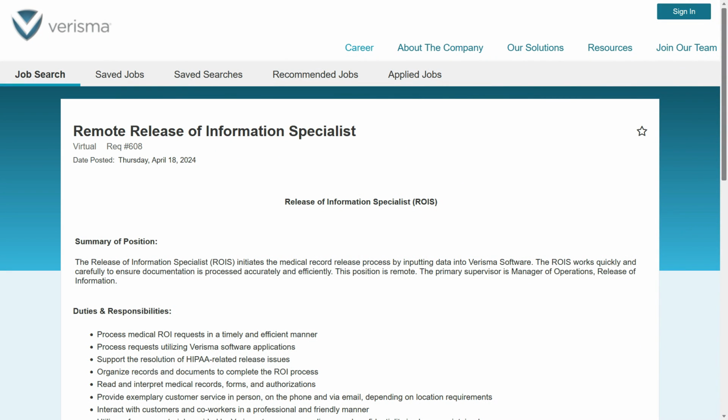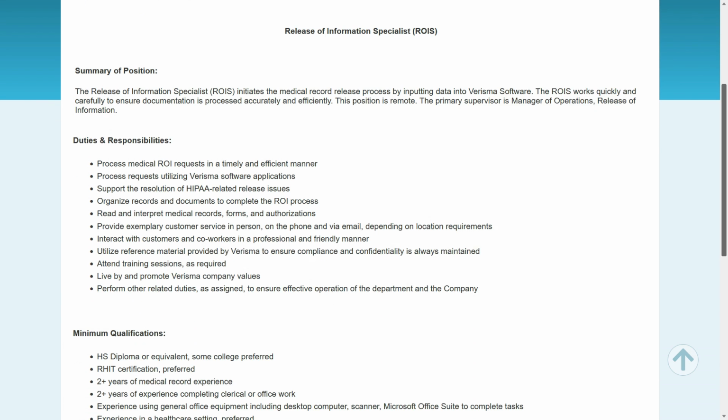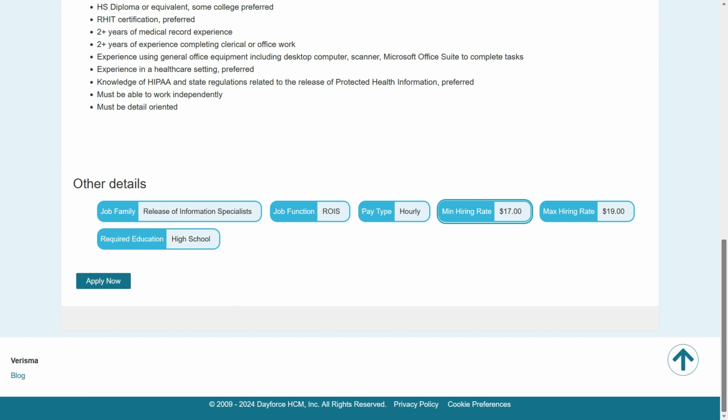Okay, so that brings us to our second medical records job, and this one comes to us from a company called Verisma. They're looking for a release of information specialist, and this is a full-time remote position anywhere within the United States. And like I always do, I'm just going to scroll down this job lead to see if they tell us how much they pay.